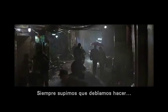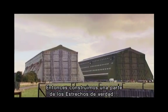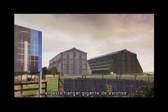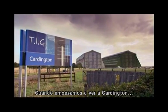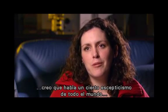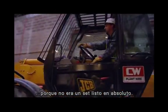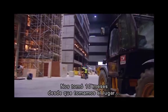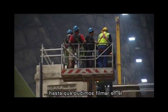We always knew we had to build a majority of the Narrows as a set because it's something we couldn't find. So we are building a section of the Narrows for real in this giant airship hangar. When we first started looking at Cardington, I think there was probably a certain amount of scepticism from everybody, really, because it wasn't a ready-made stage by any means. It actually took us 10 months from the moment we took over that place to the moment where we were able to shoot in there.